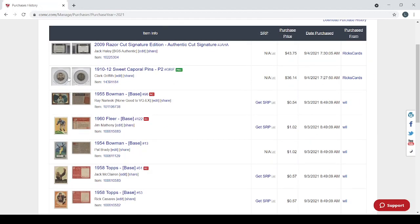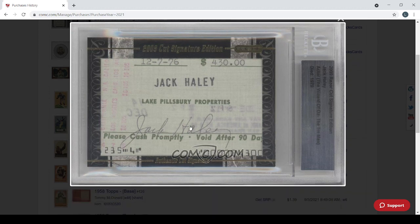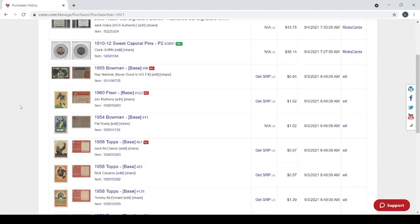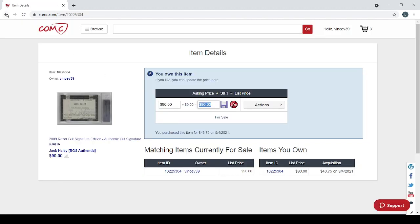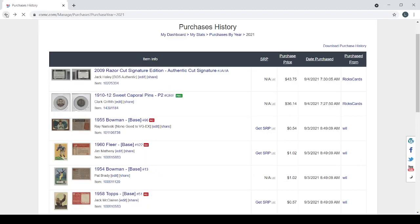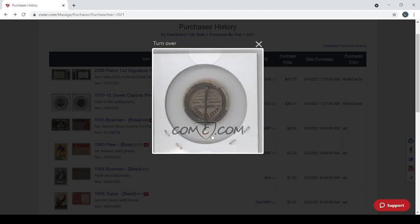This is another one that I considered an investment piece. A couple here. I bought this. This is Jack Haley. He's the Tin Man from the Wizard of Oz. I think that's a pretty neat item. So I do have that relisted for sale. So basically double what I pay for it. Is it going to sell right away? No, I don't think it's going to sell right away. Maybe within the next 5 years it'll sell.